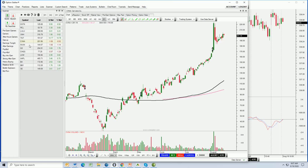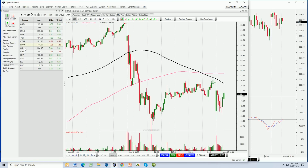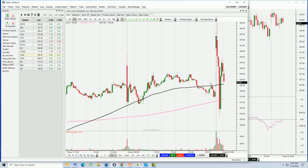CYNA. Grinder. Back above the halfway point of that long green candle might be interesting. Let's take a look at the daily chart. Nothing there for us. Excuse me, that was a 5-minute chart. NVAX too choppy, nothing going. Goldman Sachs pulling back. May give us an opportunity to enter. It is a bank, a financial institution, trading firm. Those tend to be relatively choppy, not a lot of sustained movement. LOW. No, earnings before the open, a lot of choppiness, still trying to figure out what it wants to do.